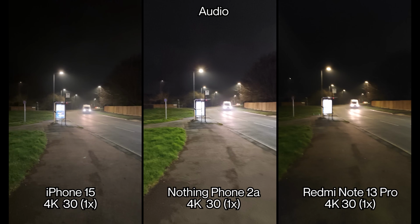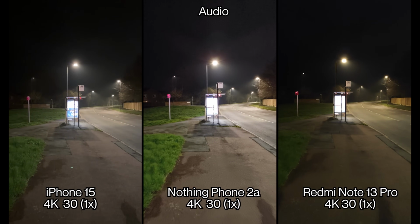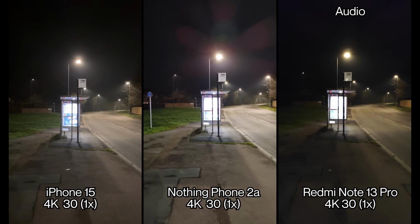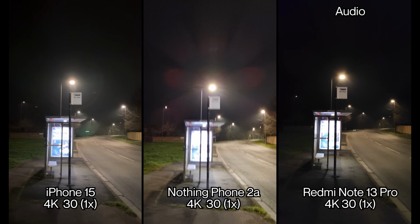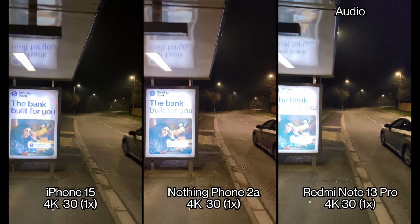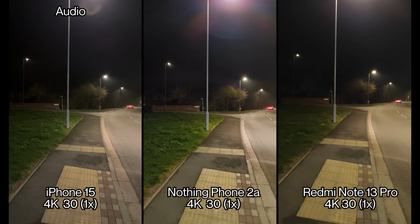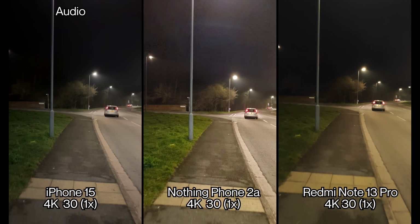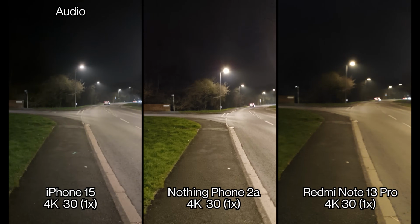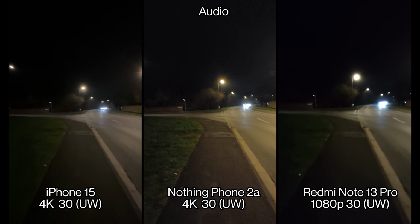We're now recording in the 4K UHD 30 frames per second video recorder mode on the rear cameras on the Nothing Phone 2A, iPhone 15 and the Xiaomi Redmi Note 13 Pro. We're starting on the main wide sensor. We're on a 30 FPS video recorder mode, Nothing Phone 2A, iPhone 15 and the Xiaomi Redmi Note 13 Pro.